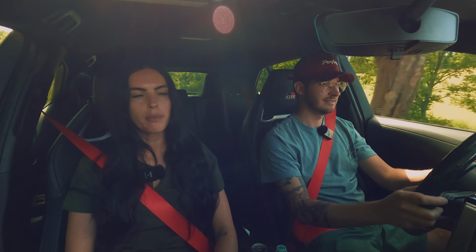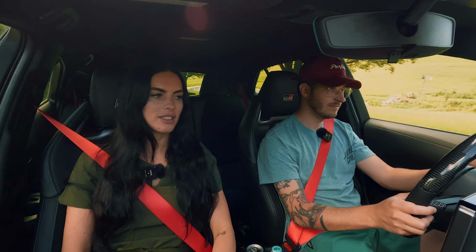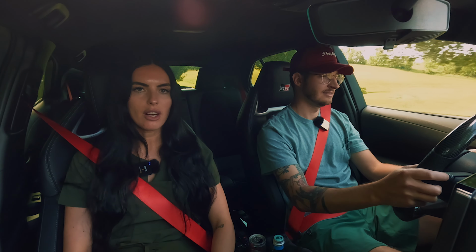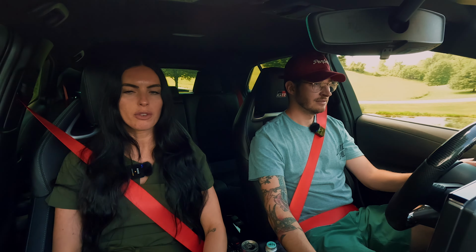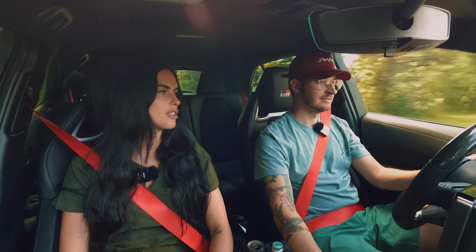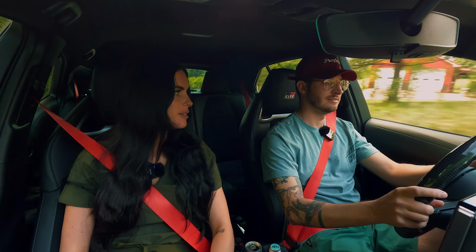Bringing the Japanese motor to the family, I was a little concerned, but I do really like the GR, the Gazoo Racing. The price point on it, I think, is very affordable for what you can do, especially as like being stock. I mean, it's pretty quick stock, right? I mean, I think so.